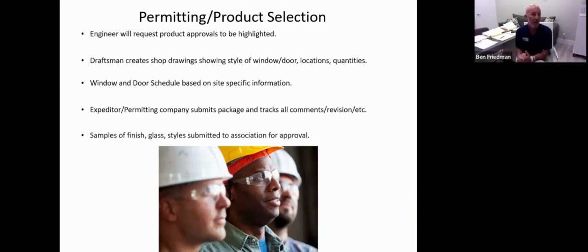All right. And I'm sure that there are engineering companies out there, and even on this chat, that may provide that service. So that's something that they can certainly speak to. And then your permit and your product selection also should be providing a sample of the finish, a sample of the glass, and these styles and these wishes will be submitted to the association for approval.